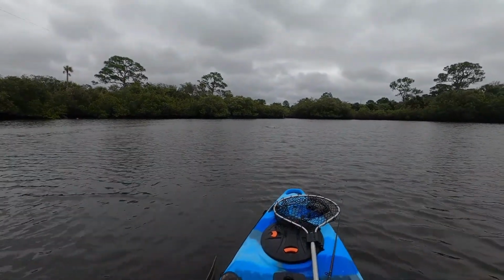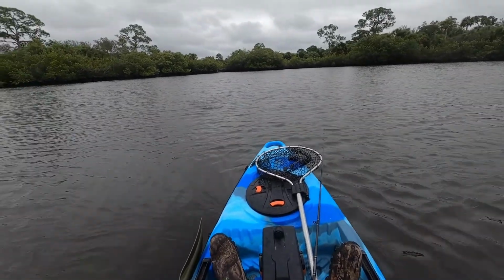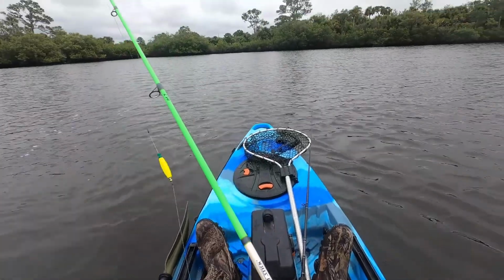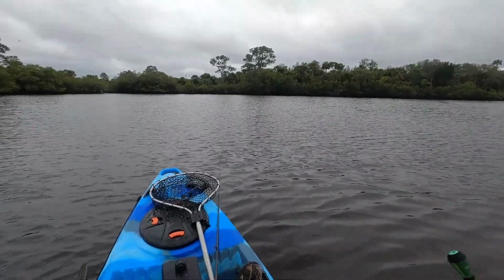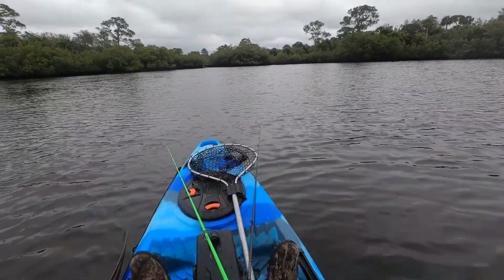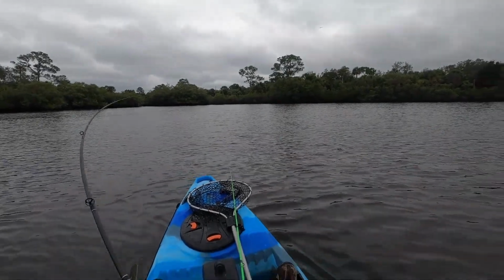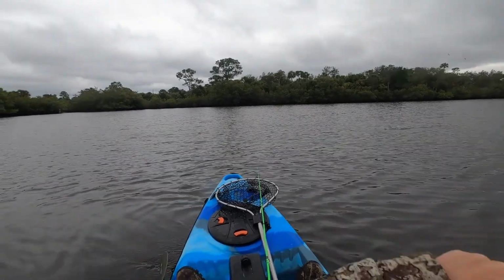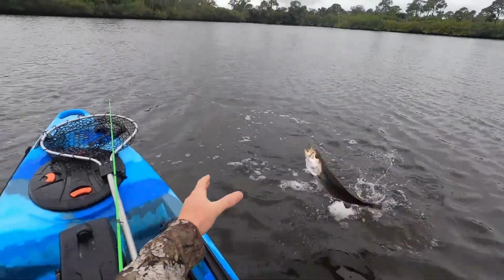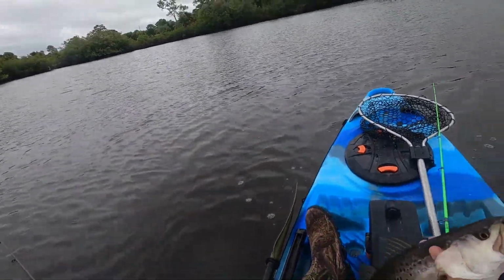Fish on. Looks like we got a trout. Oh, it came off. Oh, that's a good sign. Fish on. Nice trout. That's a big old trout, actually. Nice trout right there.